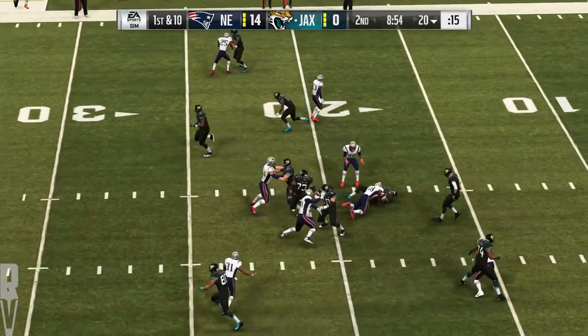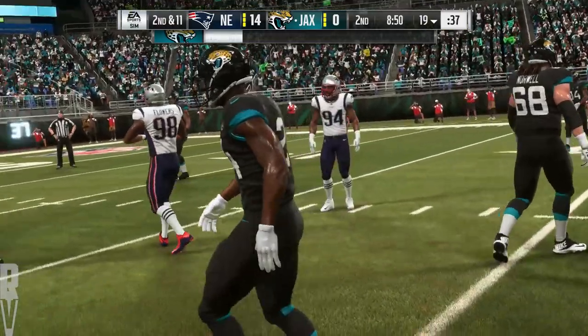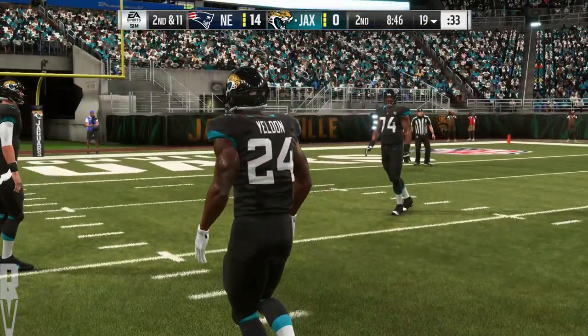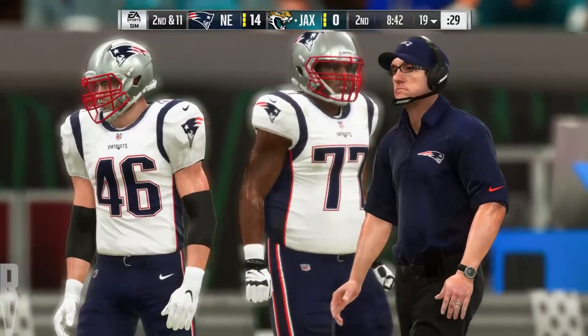They'll start out on the ground. It's T.J. Yeldon. And forget about finding a lane. He barely had time to look up before he was planted in the backfield. Moving backwards on first down, never a good thing. What does that do for the mindset on second down?